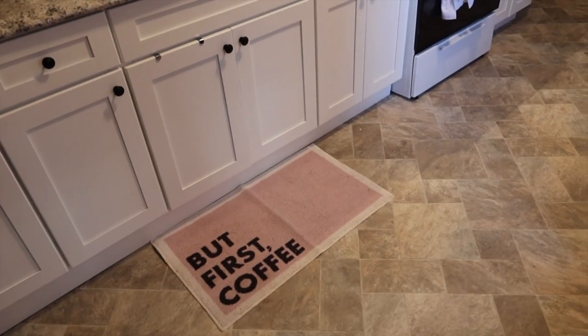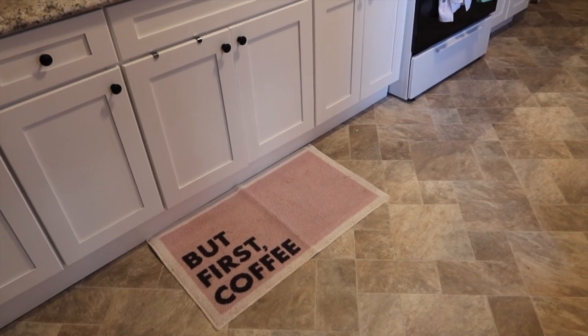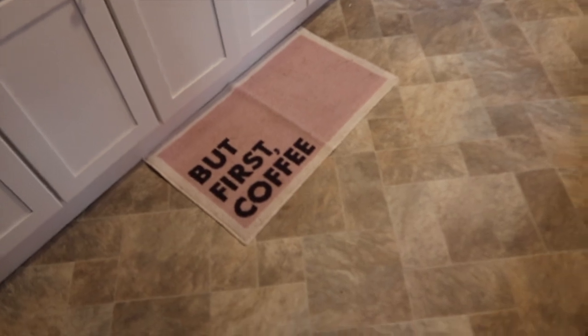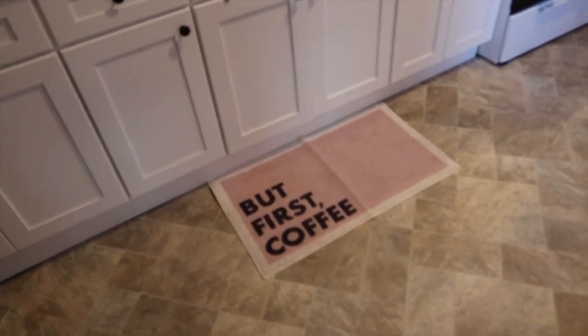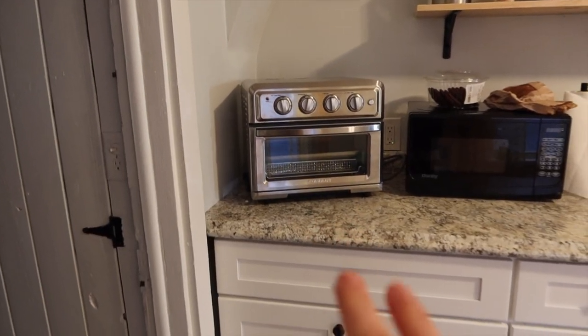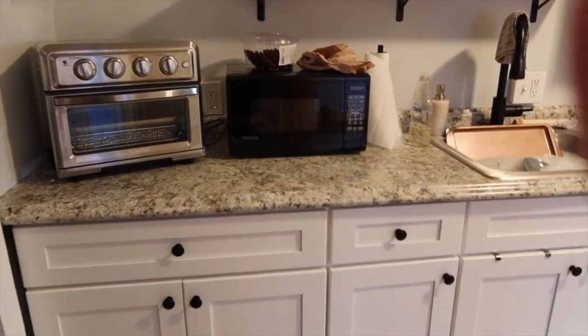I got my lovely rug. I think I also got that from Ollie's. I thought it was cute. I just like the colors and the bold black letters. I mean, it's kind of cheesy, but it makes sense because you walk into the kitchen and that's what is on my mind first. So it works. The air fryer, toaster oven here, microwave, obviously.